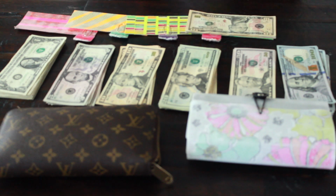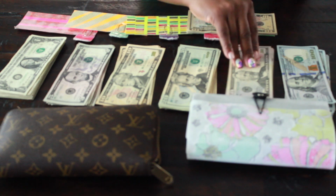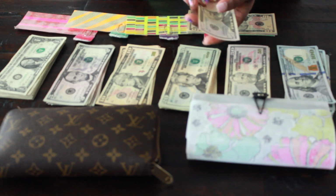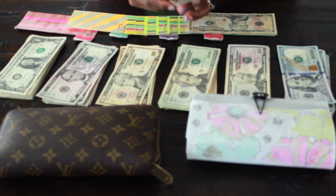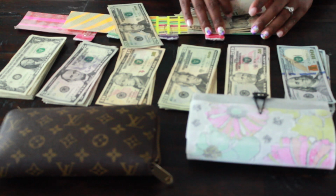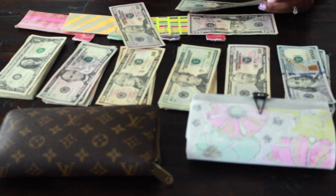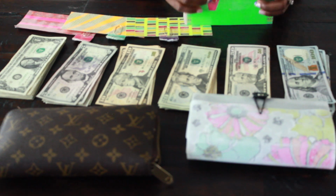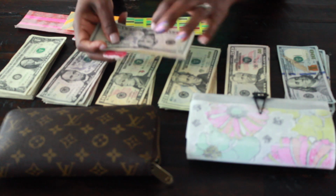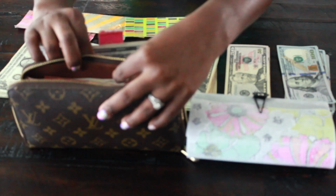So date night just stays in my wallet and it's going to get $75. So date night gets $150, $120, and $15. And we'll just put this in order here. And then that stays inside of my wallet like this. So whenever we're ready to go on our date night, we have our money here.